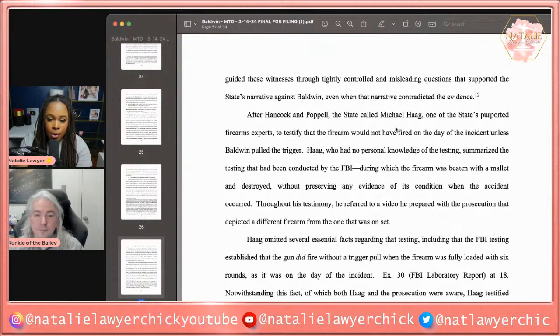After Hancock and Popple, the state called Michael Hogg, one of the state's purported firearms experts, to testify that the firearm would not have fired on the day of the incident unless Baldwin pulled the trigger. Hogg, who had no personal knowledge of the testing, summarized the testing that had been conducted by the FBI, during which the firearm was beaten with a mallet and destroyed. I just want to say, it's a grand jury. It doesn't matter if they had personal knowledge because the rules of evidence don't apply. Without preserving any evidence of its condition when the accident occurred. Throughout his testimony, he referred to a video he prepared with the prosecution that depicted a different firearm from the one that was on set.